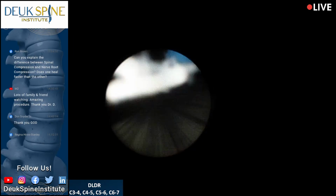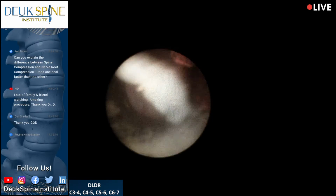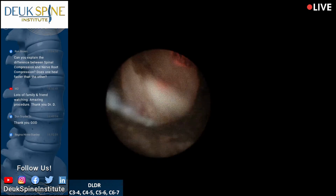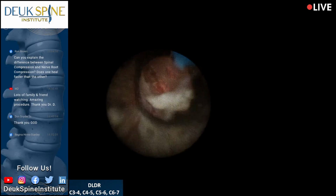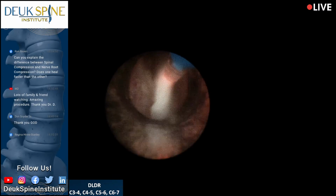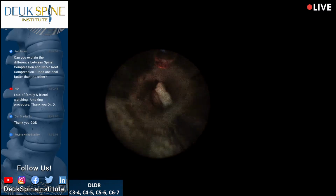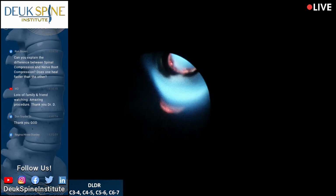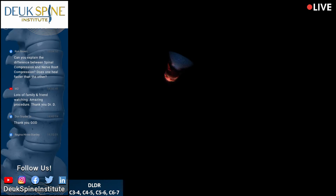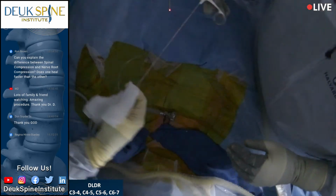Compression means to put pressure on something. And what's being put pressure on are nerve roots and the spinal cord. Spinal cord's in the middle, nerve roots are off to the side. So that's the only difference. There's spinal cord compression and there's nerve root compression, but it's the same thing. The spinal cord is just a big fat white thing in the middle of the spine, and the nerve roots are off to the side.